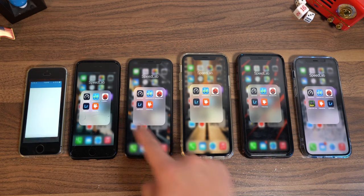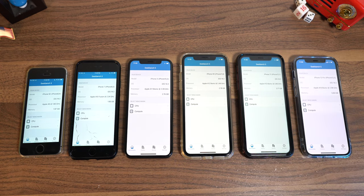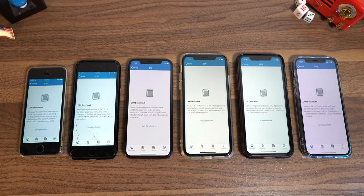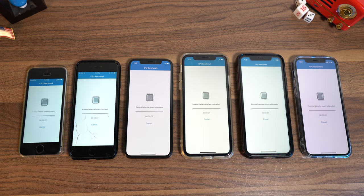Alright, so the first test we're gonna do is the Geekbench 5 benchmark. This is a good indicator of how much raw processing power each device has, which affects your daily usage in terms of performance and responsiveness. Generally, the higher the score, the better.